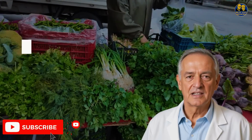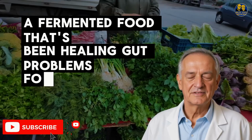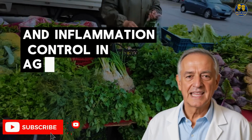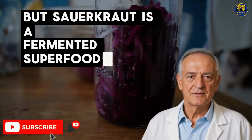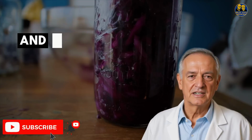Coming up next, a fermented food that's been healing gut problems for centuries, and now scientists say it may hold the key to collagen absorption and inflammation control in aging bodies. It might seem like just a tangy topping for sausages, but sauerkraut is a fermented superfood that plays a critical behind-the-scenes role in your body's collagen production and absorption.